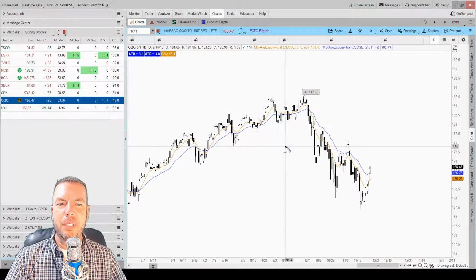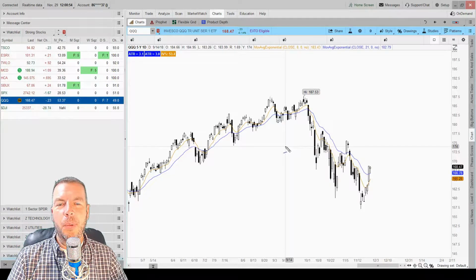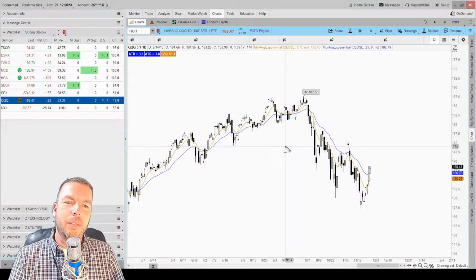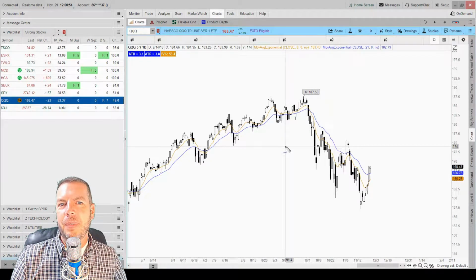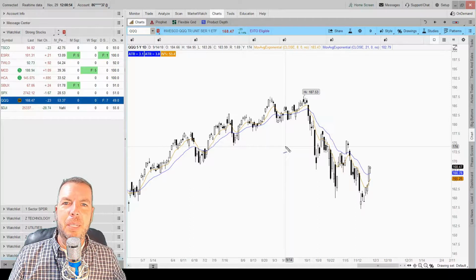So right now is a good time as the markets are down to see what stocks are actually consolidating and what stocks are actually starting to climb, because that is where the money's going. Because if money's coming out of something, it's got to be going somewhere else. So let's take a look at where money is being placed right now.